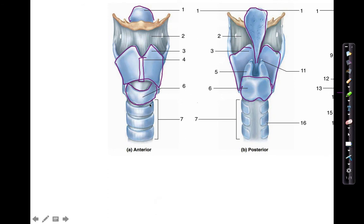Once we get down distal to the cricoid cartilage, this is where the trachea starts. And we talked about these C-rings, these cartilage C-rings. They're C-rings because they make a C. They do not make a complete circle. They are not O-rings. They are C-rings. And there's going to be a space in the back here. So these cartilage rings do not go all the way around to the back. They have a space back here. The esophagus is going to be back here, and we'll look at that in a little bit.